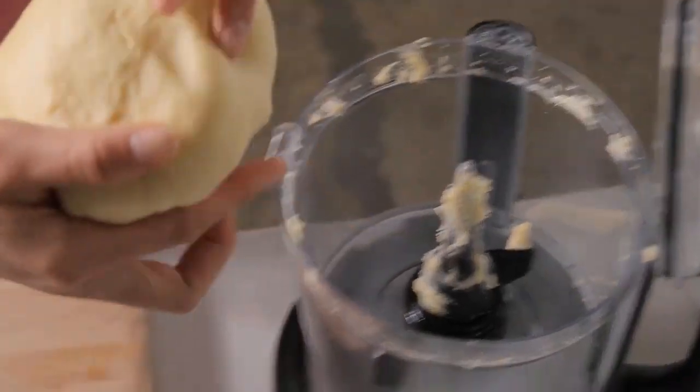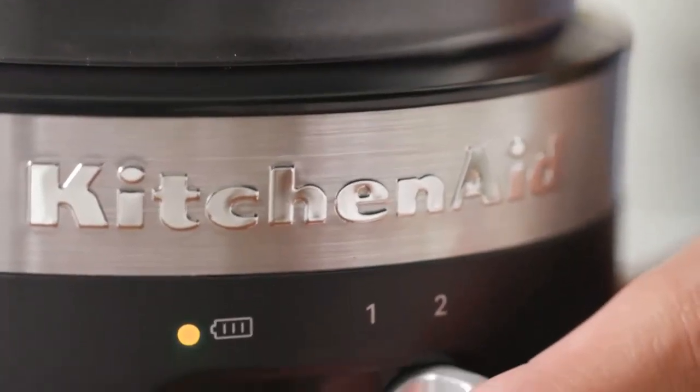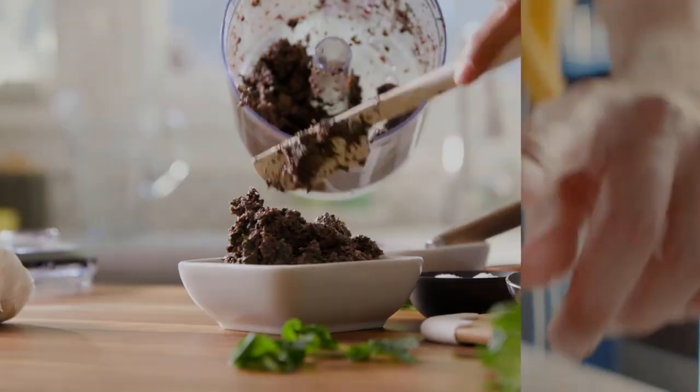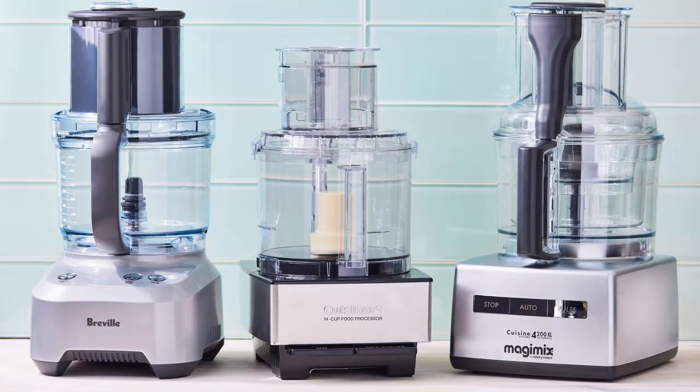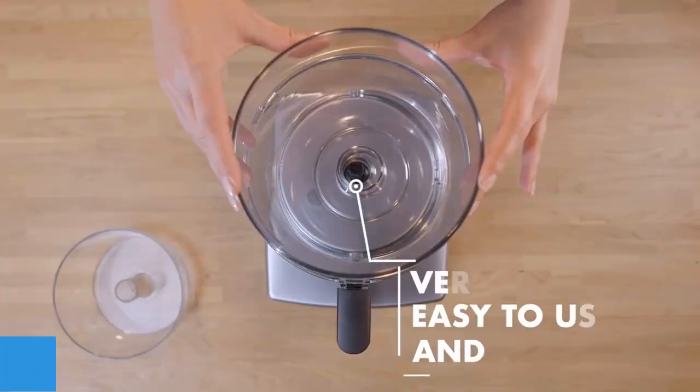We also recently retested all of our previous favorites and included a newer offering from Vitamix, which made our list of winners. The 5 food processors below are so genuinely useful that you'll happily lug them out of the cabinet time and time again. Number 1.